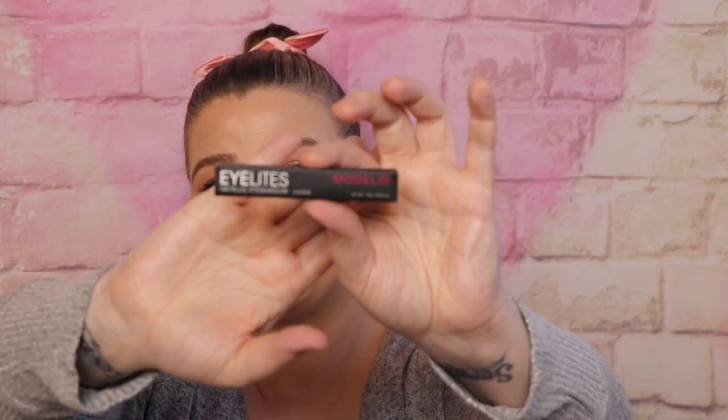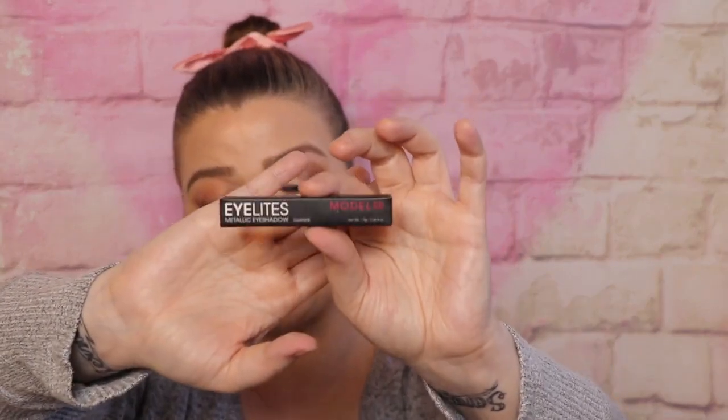Next, I see Eyelights Metallic by Model Co. This is in Granite. This is one I am going to pass on. It's another one that I did receive previously that did not work for me. It's similar to the Stila, but it's really chunky and it felt really uncomfortable on my eyelids, so I'm not even trying to do that.